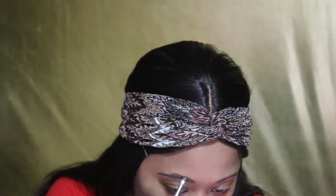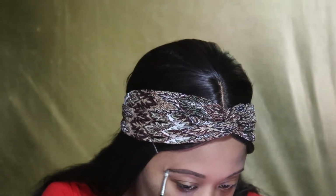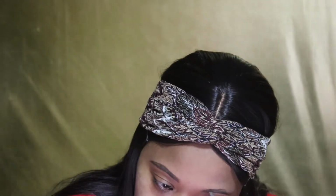So I am just shaping it right now. For the most part, my eyebrows, I feel like they never come out the exact same way. But whatever, they're brows, right? They're not meant to be identical. So however they come out, that's how I just let them be.